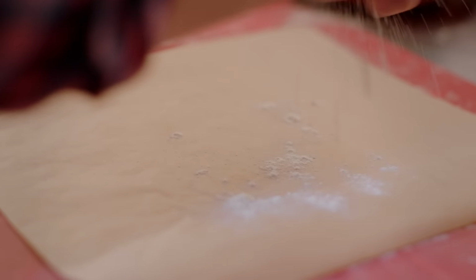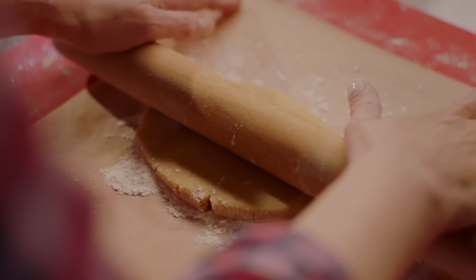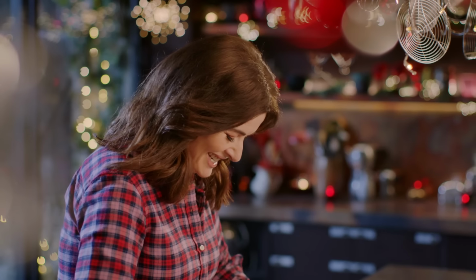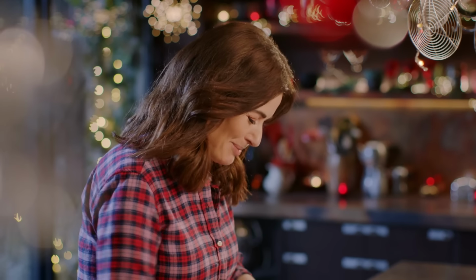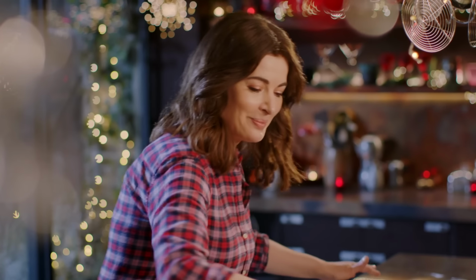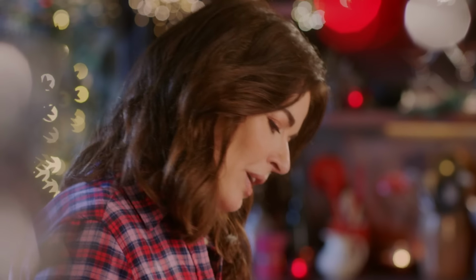And now for the slightly trickier, the top part. When I say trickier, I also mean so much more enjoyable. Flour again. It's really the same process all over again. It feels just the right thing to do, just slow down a bit and just enjoy getting myself into the Christmas spirit. There we are.